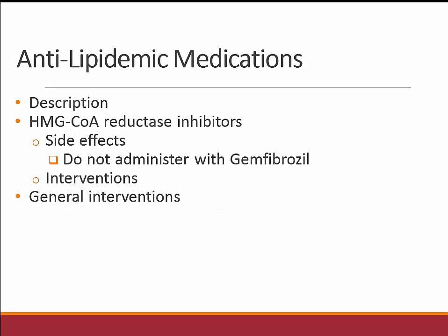Anti-lipidemic medications reduce cholesterol, triglycerides, or low-density lipoprotein levels. Nursing intervention is to increase fluid intake and fiber in the diet. Side effects are GI disturbances, visual disturbances, and elevated serum liver enzyme levels. The patient should be instructed to report visual problems or GI disturbances. The general intervention is to monitor the serum cholesterol and triglyceride levels, instruct the patient about foods low in fat and cholesterol, and instruct the patient to follow an exercise program.